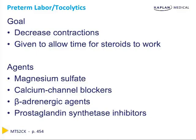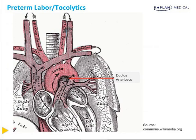Finally, prostaglandin synthetase inhibitors have a very important side effect which includes premature closure of the ductus arteriosus, particularly when used after 34 weeks gestation. Since fetal cardiovascular physiology can be a commonly tested subject on the Step 2 exam, we included a diagram here to review where the ductus arteriosus is, keeping in mind that prostaglandin synthetase inhibitors such as indomethacin can close this, particularly when used after 34 weeks gestation.